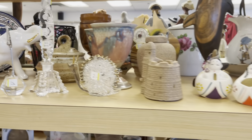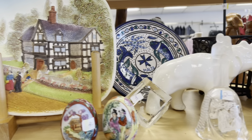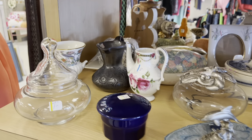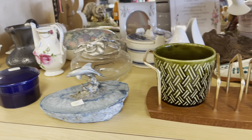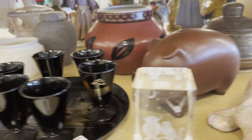What else do we see here? Look at all of this stuff. I mean, to me, honestly, a lot of this looks like junk. I just would feel overwhelmed with this clutter in my house. But every once in a while you find something that you think, oh, this reminds me of my childhood, or, oh, maybe my sister would like this, or something like that.